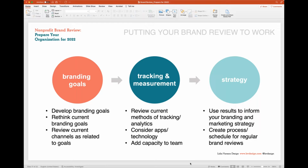And then you can also start to review the current channels that you're using as related to your goals. So a lot of you, I'm sure, are using probably all of the various channels. I know that most nonprofits are using print for their appeals.